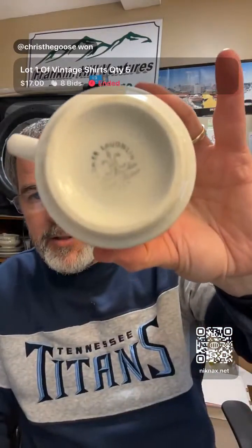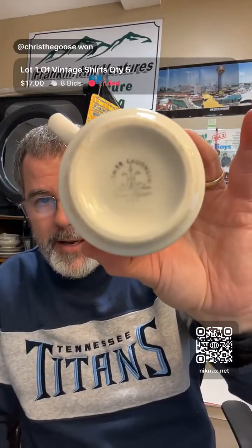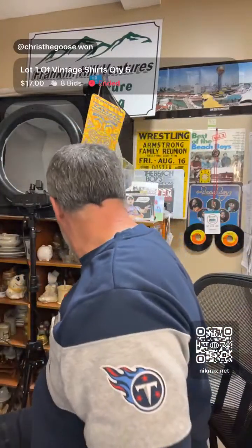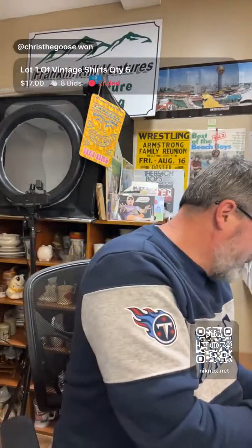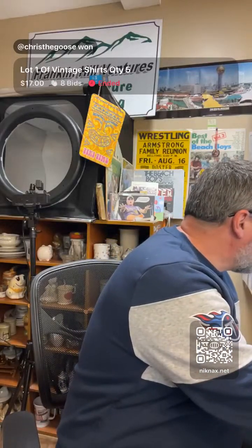So here's a restaurantware Perkins mug, and this is a Homer Laughlin, which I just mentioned a second ago when it came to state plates. It does have a little bit of fading on the stamp, but your Perkins restaurant, I think I remember going to a Perkins one time in my life. I thought these were kind of cool. They're just some little appetizer forks. There's 4 of them. Let's see if I wrote down who the maker of these were.